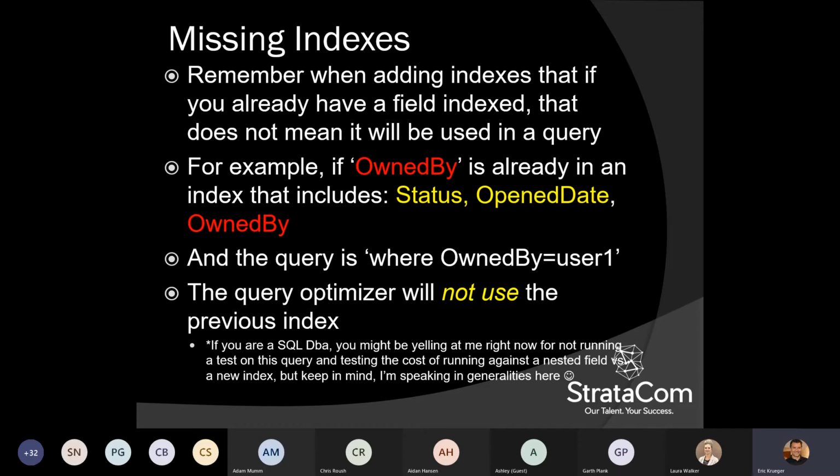So either create an index with owned by, or just fix this index and put owned by first, which I probably would do in this case. Although open date would maybe be a better one to put first. It depends on whether it's greater than or less than, or if you're looking for a specific date, then open date for sure should be first in this query, but owned by could go first in this query. This is where it gets a little complex. It's more art than science.